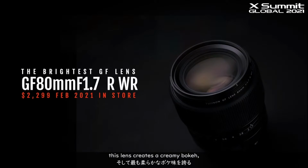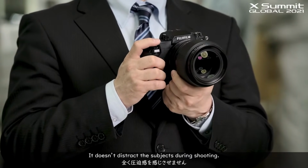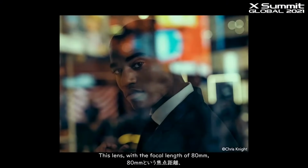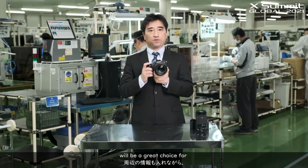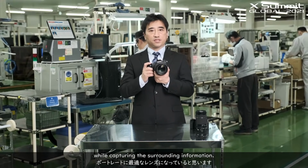This lens creates a creamy bokeh, and it's the best lens for shooting beautiful portraits. Please look at its size. It doesn't distract the subjects during shooting. This lens, with the focal length of 80mm, the bright f1.7 aperture, and the compact size, will be a great choice for taking a portrait with a beautiful bokeh look while capturing the surrounding information.